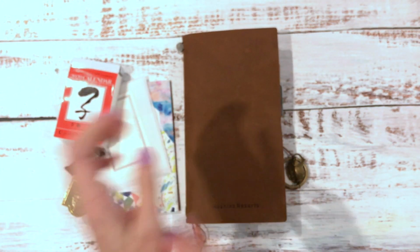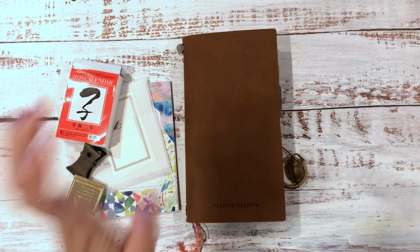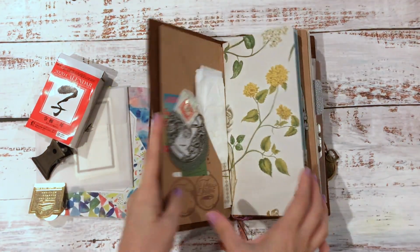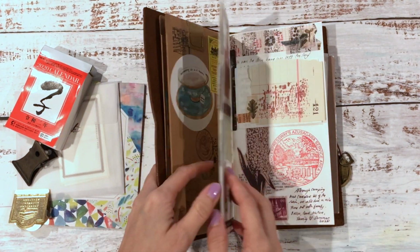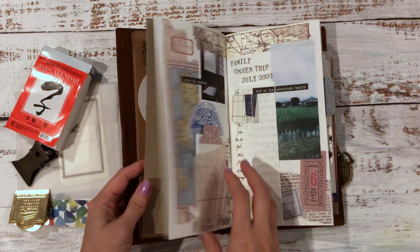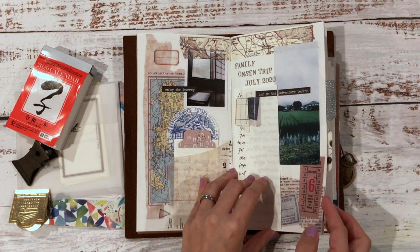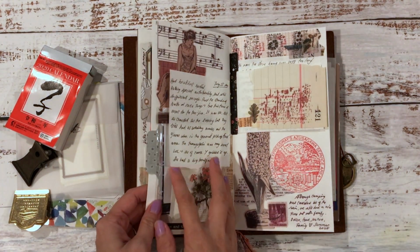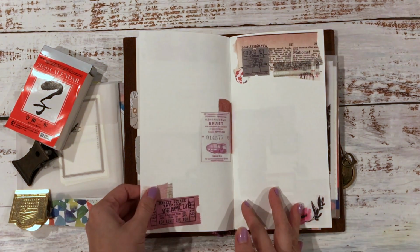This will be a journal with me in my traveler's notebook. Like I said, it's going to be a travel journal though. I want to journal about when was this? I think it was in August. We went to the beach area and I had to use my coupon that I had for some lunch, and I want to just document that.